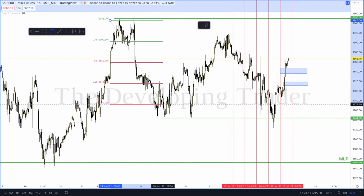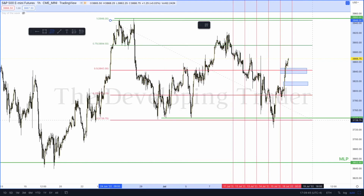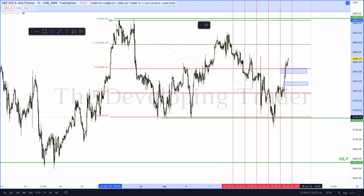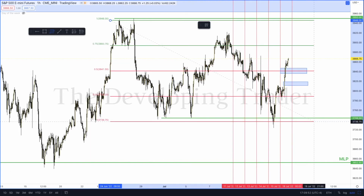So between here to, let's say, this low or this low here, we can use this one, but you can see it's right a little bit above that 50%. It's almost in a premium, but right now it's just a little above the equilibrium of this trading range. So keep your eyes open for those things.